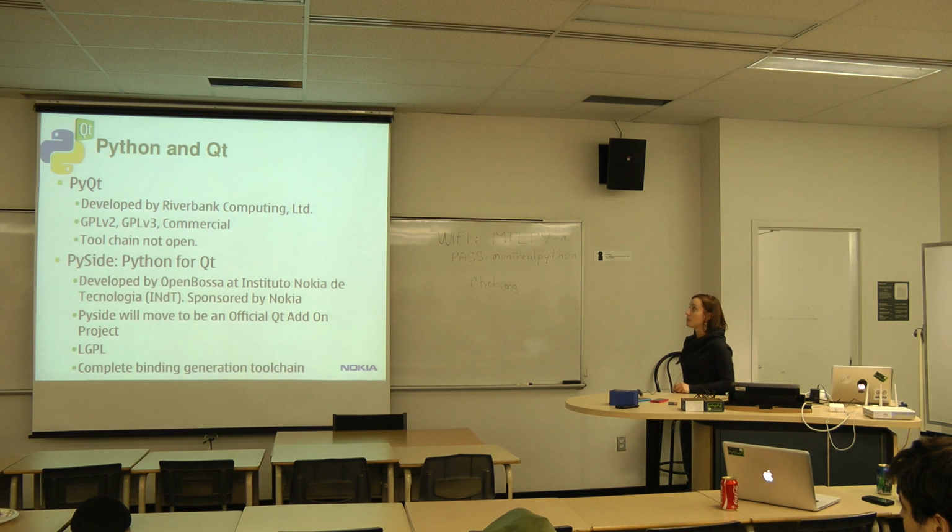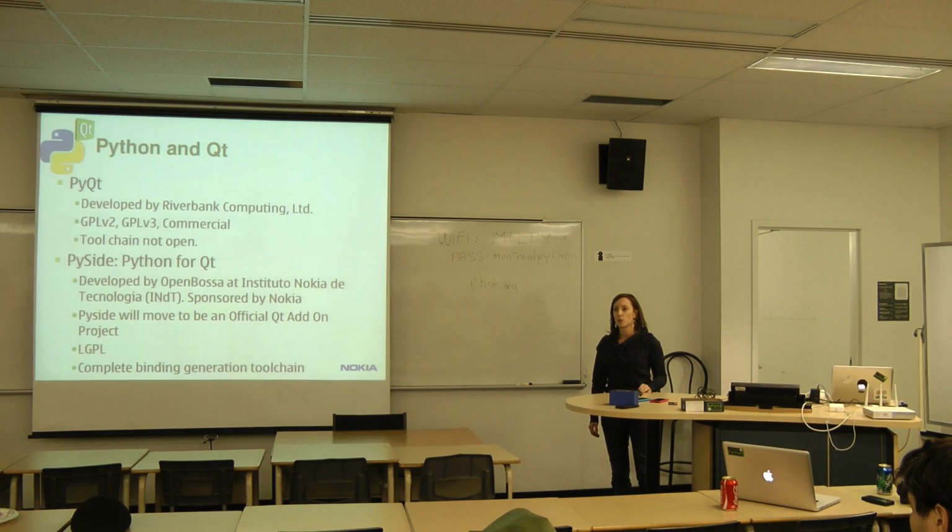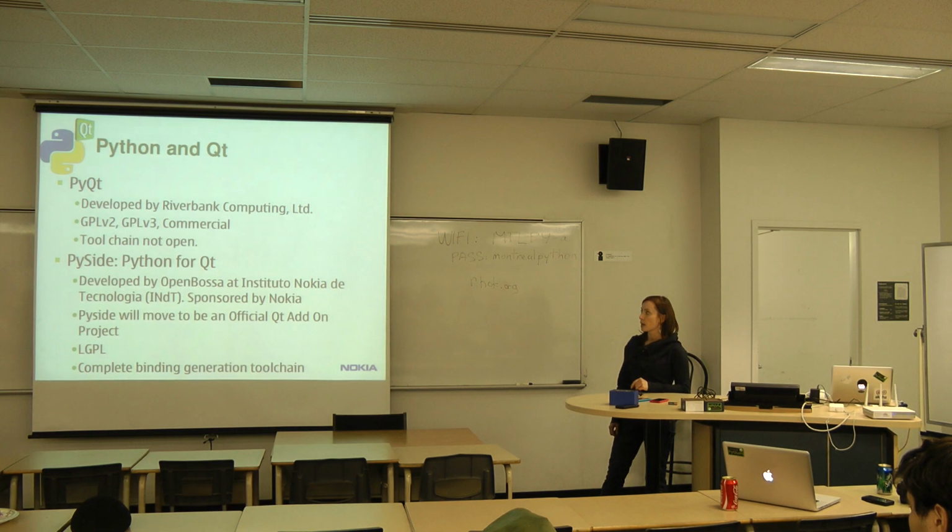Okay, so the Python part to Qt. There's two projects that are pretty similar, PyQt and PySide. PyQt is developed by Riverbank Computing. It's not open source. The toolchain isn't open. There was talk a while ago with Nokia actually working with Riverbank to just have one project. Things didn't really work out. So Nokia continued with their own project, which is PySide.